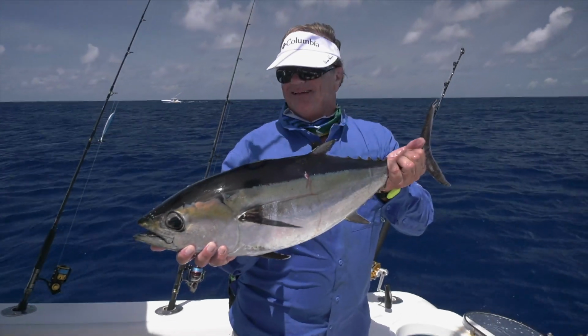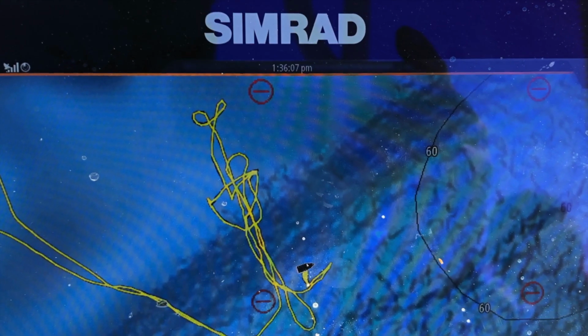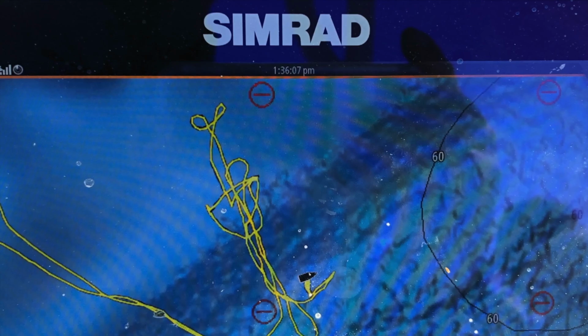But if you didn't hit anything the first time, guess what? You want to move away 50 feet, 30 feet, because if the fish are lazy in general down there, if you're not right over them, you're dangling that bait right in front of their mouth, they're not going to bite it. They're in the hole or doing whatever.